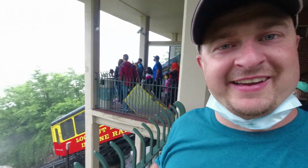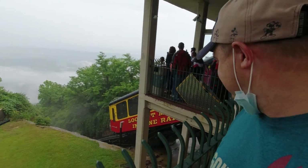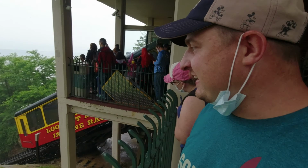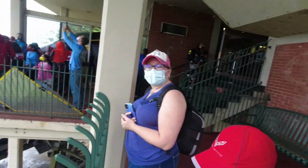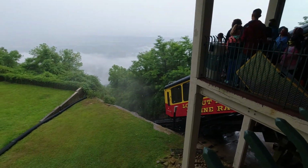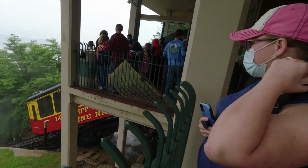Holy cow, y'all. We made it. There it is, hanging off the edge of the mountain right there. That's pretty cool. Hey, it got real steep right there, probably the last 100 yards. Look, right there, it says we're at a 72% incline. That's why. But yeah, hey, they got an observation deck up there too.